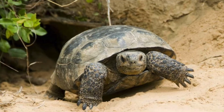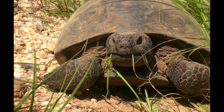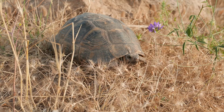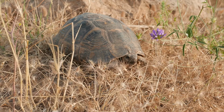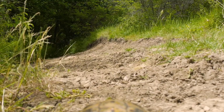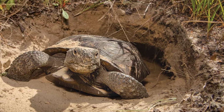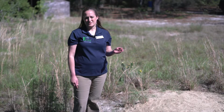So we have here a gopher tortoise hole. Gopher tortoises live to be anywhere from 50 years old. They've even found some that are in their 90s. So I'm very excited to show you this hole today. Gopher tortoises dig burrows. They have special shovel-like claws that help them to dig.